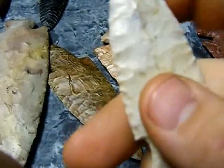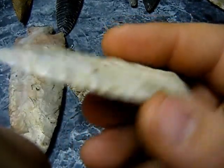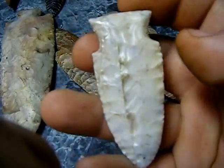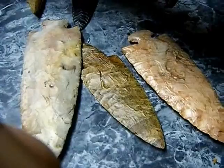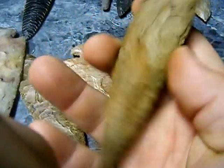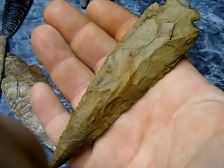And this little devil right here. Check out the flaking on it. It's parallel flaked all the way from one end to the other. Base ground. And this big boy right here. It's perfect all the way around. It's just got a big hump in it. I mean, it's the way it was made, but it's a monster point. It's probably 5.5 inches long.